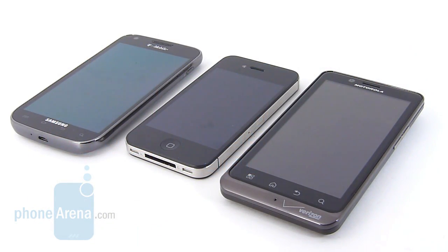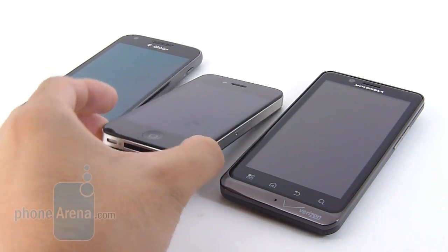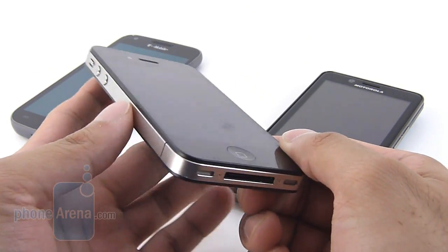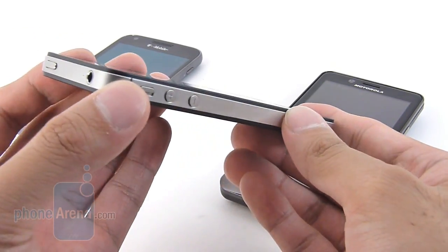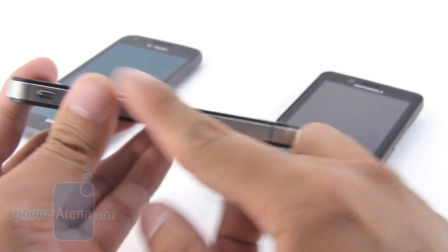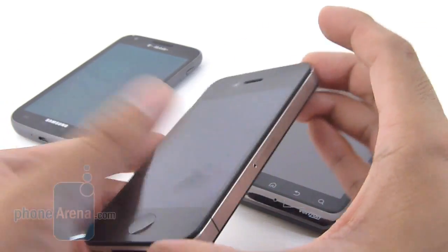So when it comes to design, they all have their unique perks and different characteristics, but out of all of them, we have to say the iPhone 4S still compels us the most, just because it's a little more compact between the other two models, and definitely feels like a premium top shelf device with its choice of materials. You have that nice glass-like cover in the front and back, and sandwiched that nice stainless steel bezel all around.